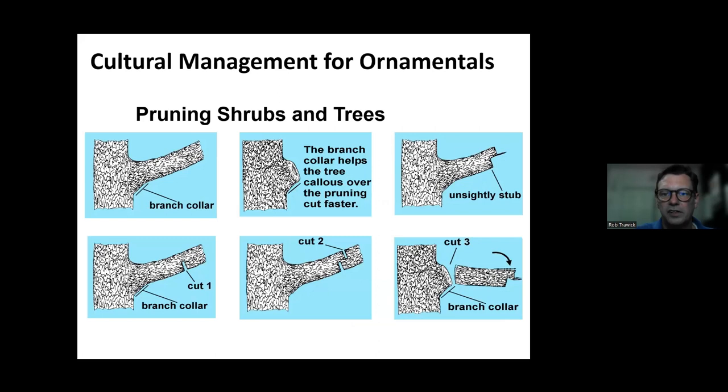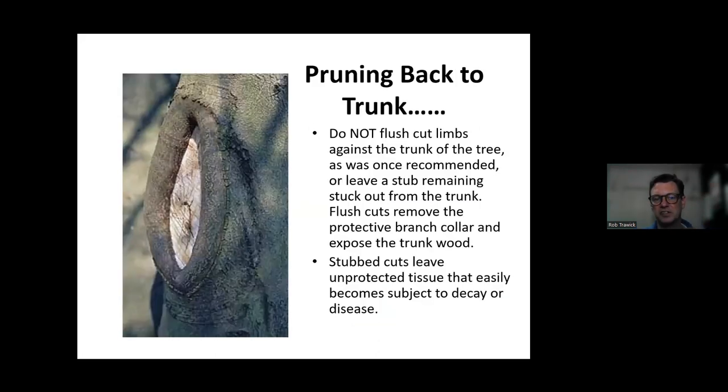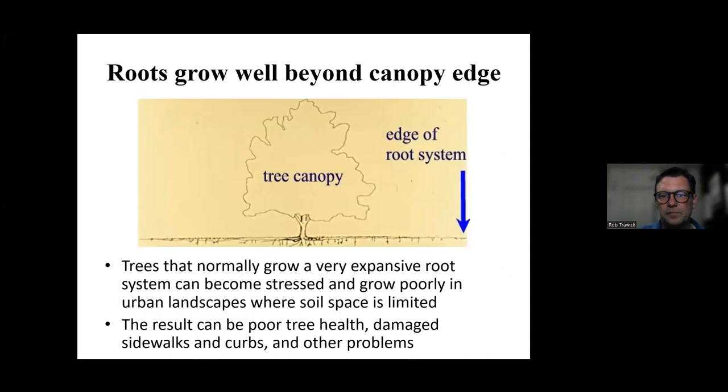If you do a flush cut, this is what's going to end up happening. You're going to cut off all that meristematic tissue in the branch collar that would be there to close the wound over by itself. So if you make that flush cut, this wound will never heal. It will sit there and makes a huge area of unprotected tissue that easily becomes subject to decay and disease.